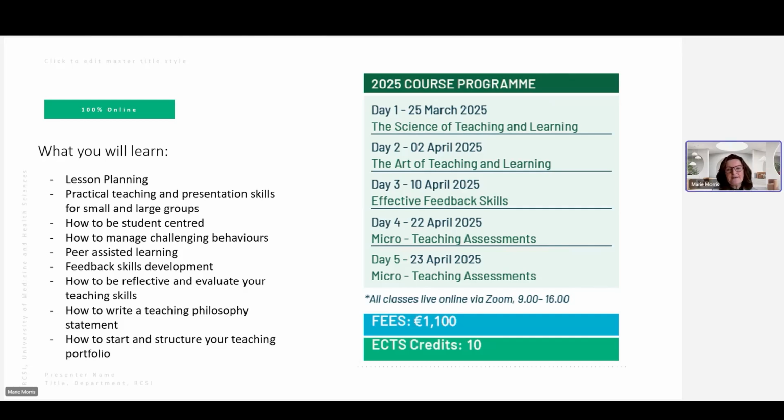So you'll see there from the dates that we've spread it out so that it doesn't run over a hugely long duration, but there's gaps. It's spaced learning, so that you have time to go away and think about what you've covered on day one and assimilate that and maybe practice some of that clinically, see how it went, come back to us on day two. We'll debrief and look and see what worked, what didn't, hone the skills even further, and then move into feedback. And then we have micro-teaching assessments.